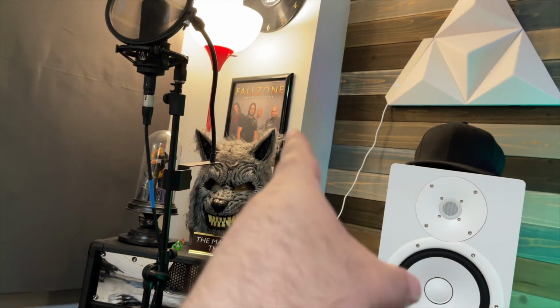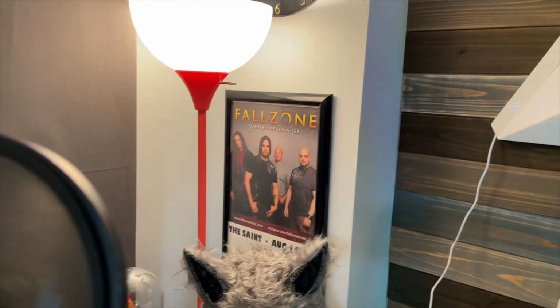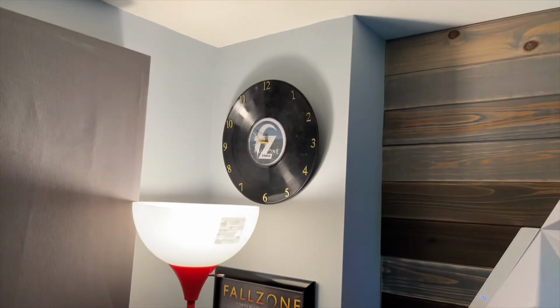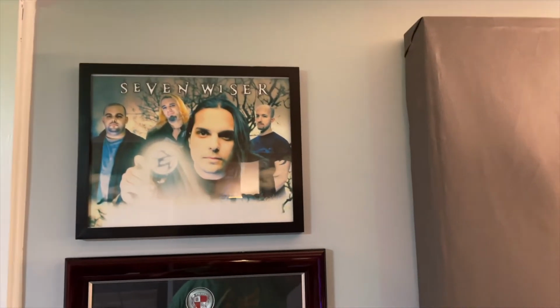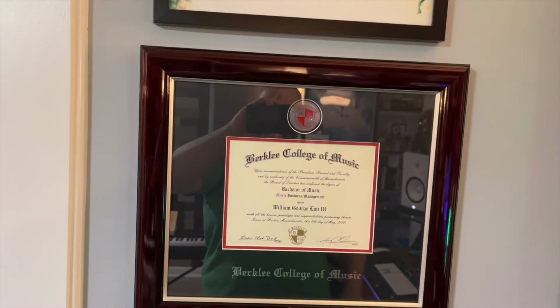Some Fall Zone posters from shows we played. I think that was from The Saint. And yep, it was August 14th. No year in particular, so every year. We're at The Saint every year, August 14th. See you guys there. We got a Fall Zone clock, which is like a record. Another sound panel. The Seven Wiser poster, or picture, I should say. An extremely expensive piece of paper.